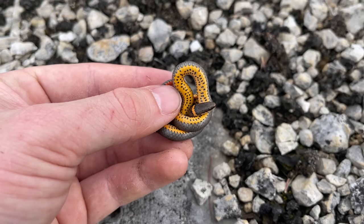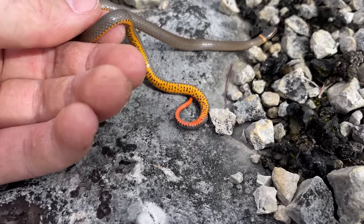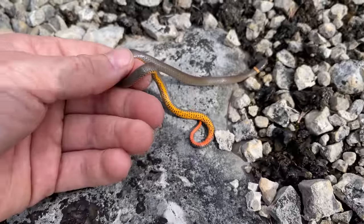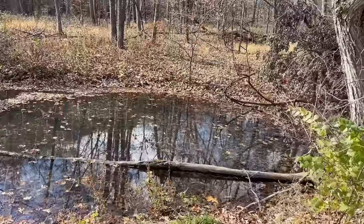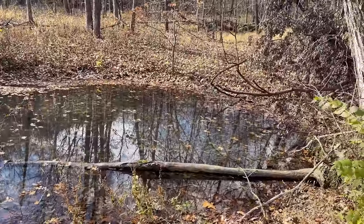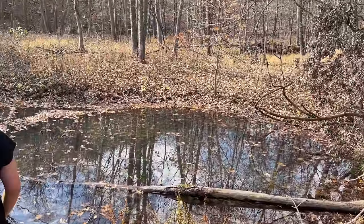Look at that. Our next prairie ringneck of the day. That little extra bit of orange just makes them so much prettier than the ones we get in Georgia. Really neat. This is a nice little vernal pool. Probably breeding habitat for ringed salamanders, spotted salamanders, all that good stuff.